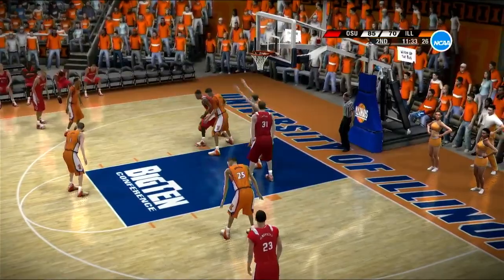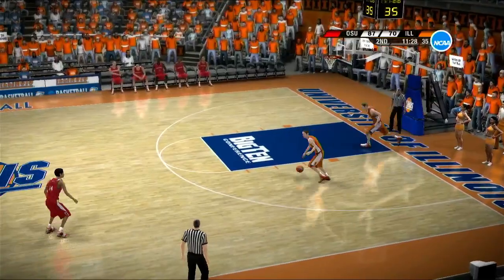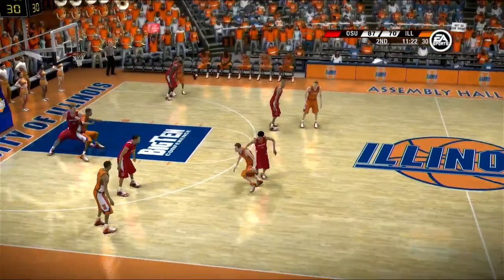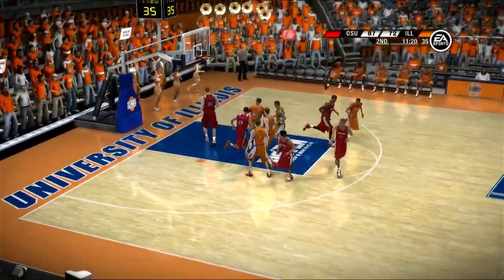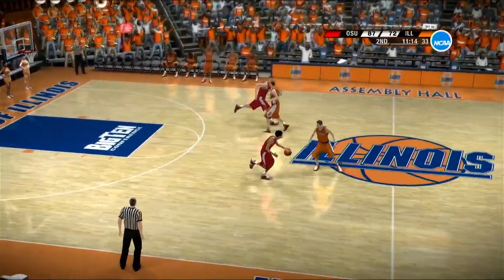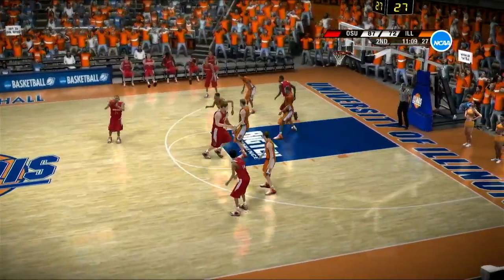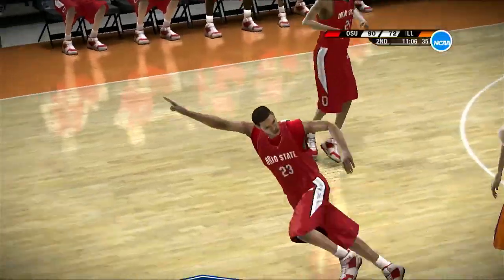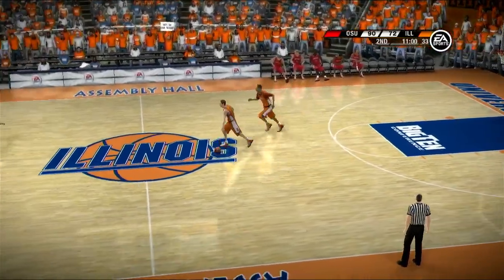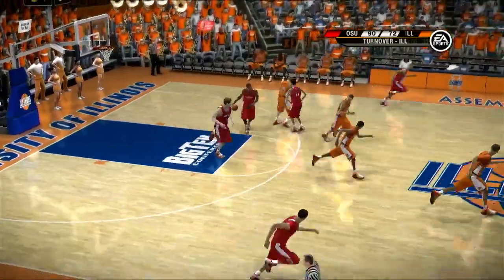Good defensive stance there against the spin move. Well, the key is to beat him to the spot, and he did a great job. He anticipated that spin move. High post screen. Great play to take that to the basket. For three, he makes the shot. Gave it up. Takes away the pass.